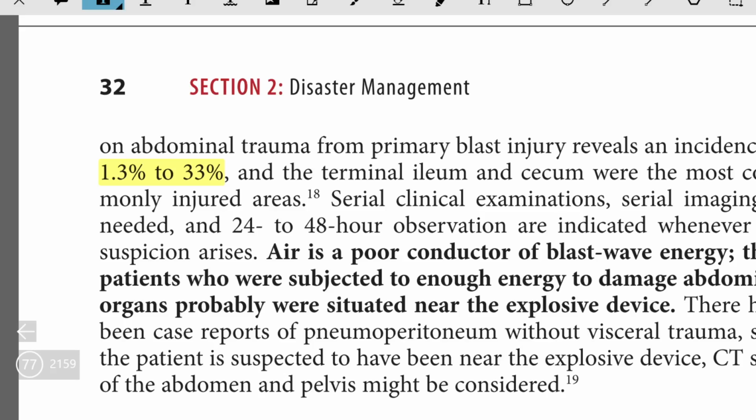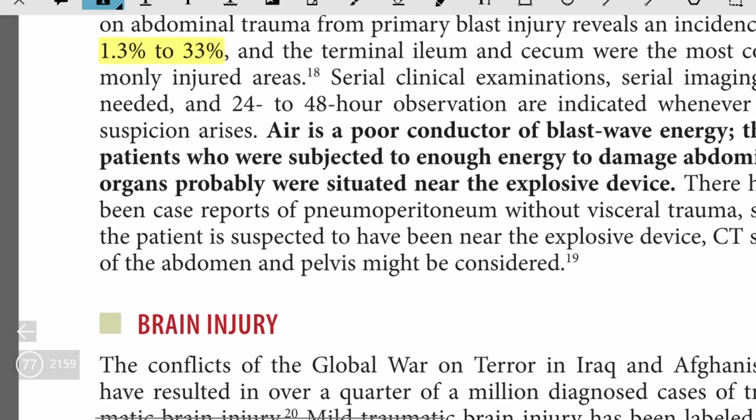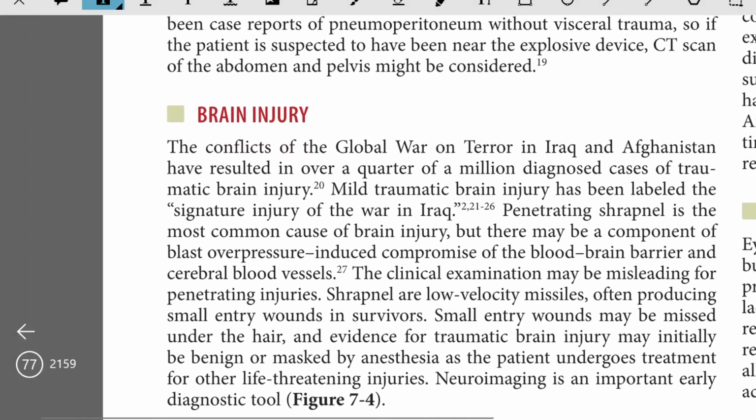Thus, patients who were subjected to enough energy to damage abdominal organs probably were situated near the explosive device. There have been case reports of pneumoperitoneum without a vessel trauma. So if the patient is suspected to have been near the explosive device, CT scan of the abdomen and pelvis might be considered.